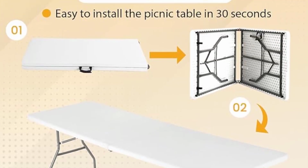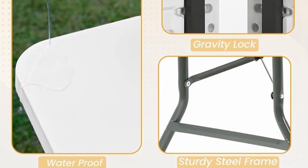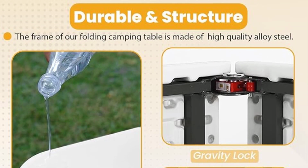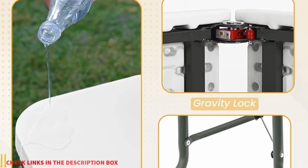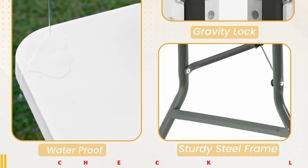While some users report mixed experiences regarding long-term durability and locking mechanisms, many find it sturdy enough for regular use, from game nights to buffet setups. Its clean white finish complements any decor, and the compact folding design makes it a smart upgrade from bulky traditional tables, offering convenience, functionality, and portability in one reliable package.